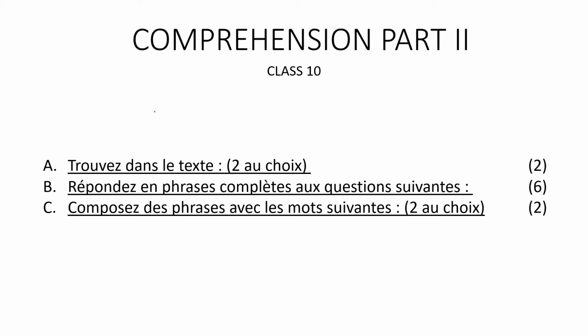In the previous part, you have seen how question 5 is asked for your board exam: 5A, B and C, which carries a total of 10 marks. In this part 2, we are looking at question 6, which again is worth 10 marks. Now, question A and question B are the same as what you have from your fifth question.